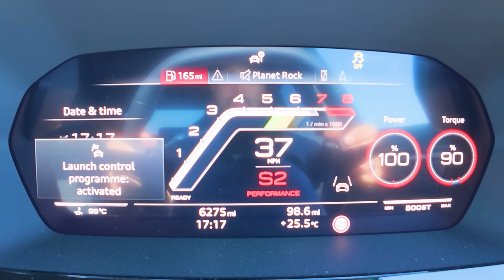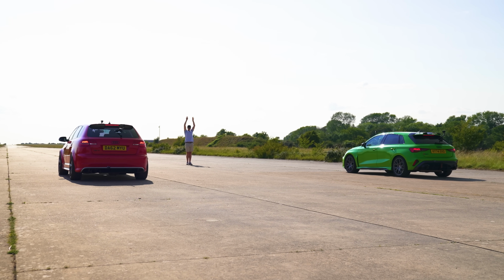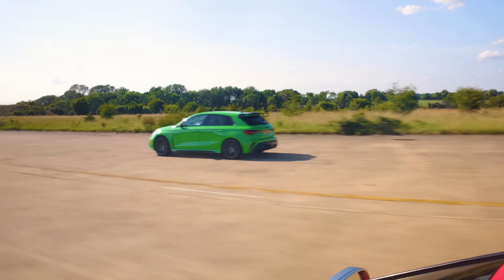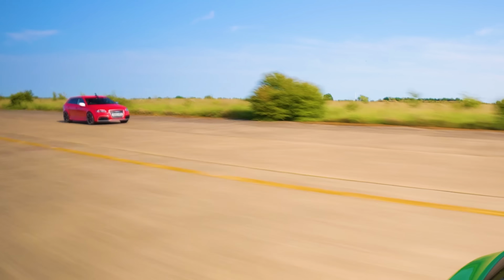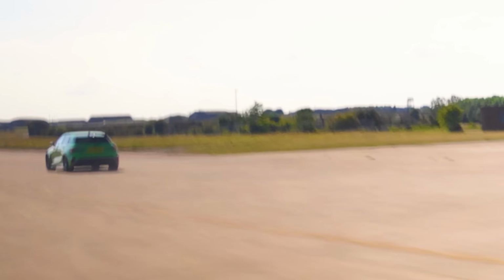So before I encountered any more errors, I jumped into the old RS3 and got ready for a drag race. 3, 2, 1. Oh, got dropped off the line. Oh, that was a brilliant launch. There's a bit of a delay and I wasn't ready for it.